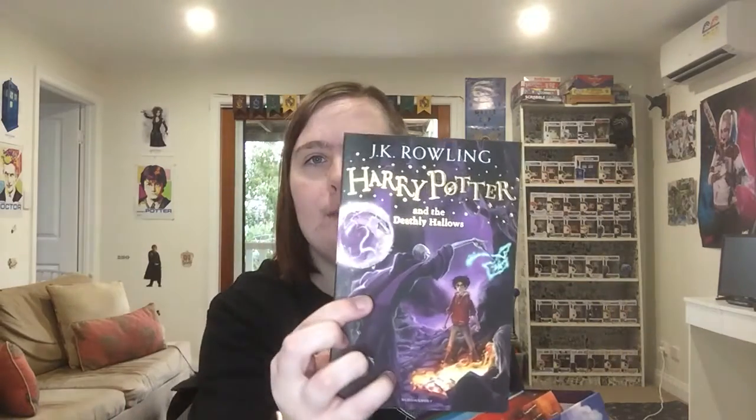Now we're going to move on to all the Harry Potter books that I have. Of course, the first thing is this set of Harry Potter books, and yes, one of them is missing. I have taken it out because I'm reading it at the moment, but I do have it. So that's all 1 to 7 books in this theme like this. It's a very nice set.